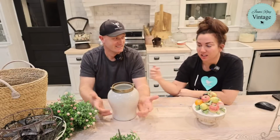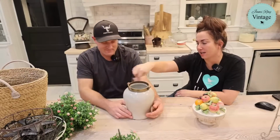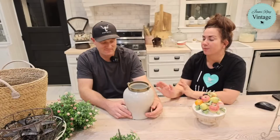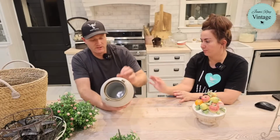And I actually love it because of the, that was the big tall glass one. This one has the brass collar, which I think is really, really pretty. And even though we're selling it as is, I think it'd be really cute with an IOD transfer on the front. It's got some good crazing on it.